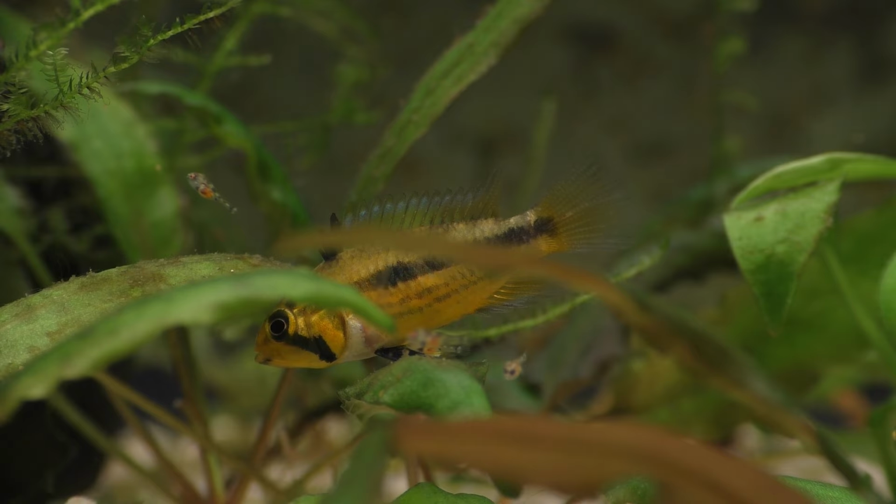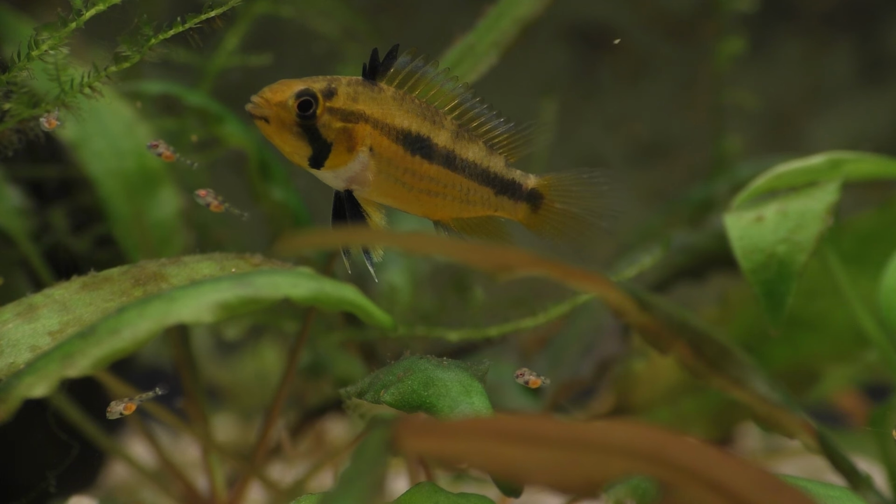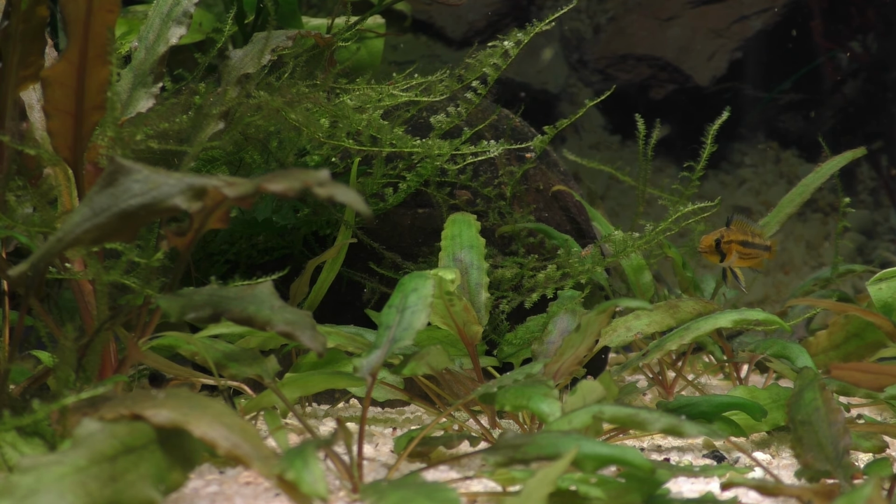Apistogrammas like to stay close to the bottom of the tank, and I think that they really appreciate the fact that there are lots of plants growing on the substrate where they can hide. Here you can see one of the coconut caves that I've provided for the females to lay their eggs in, and I've arranged these caves so that the entrance to each cave faces away from the other caves in the tank.